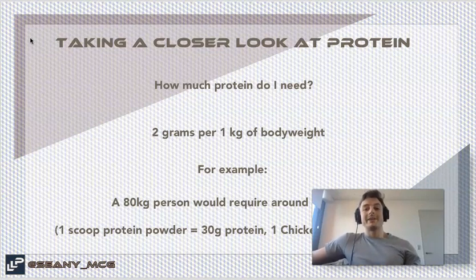How much protein do I need? Around 2 grams per kilo of body weight. For example, an 80 kilo person will require 160 grams per day. If you're not familiar with it at the moment and you've never tracked food, that's no problem at all. What you can do is get familiar with what is a normal standard protein for you. For example, one chicken breast will be around 30 grams of protein.